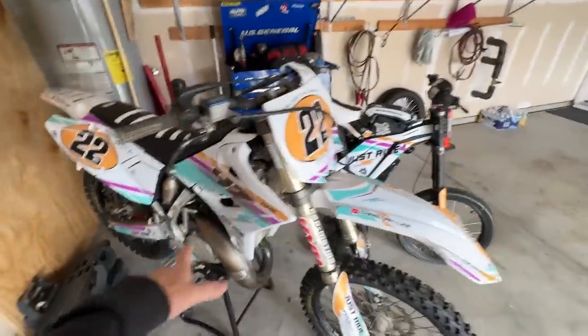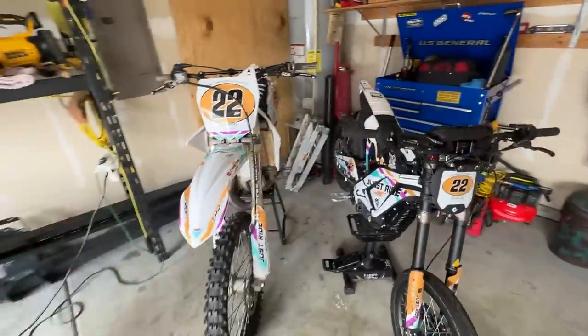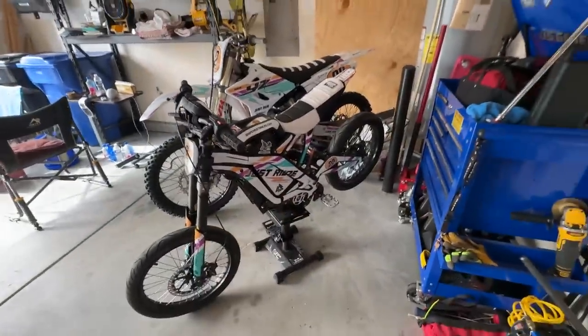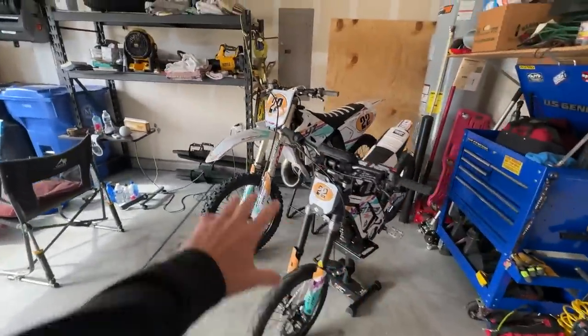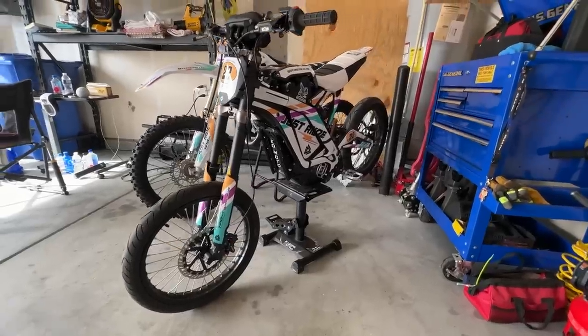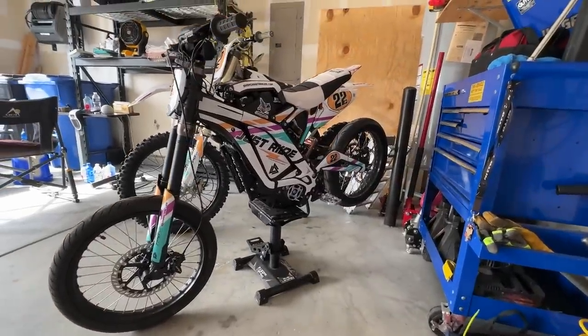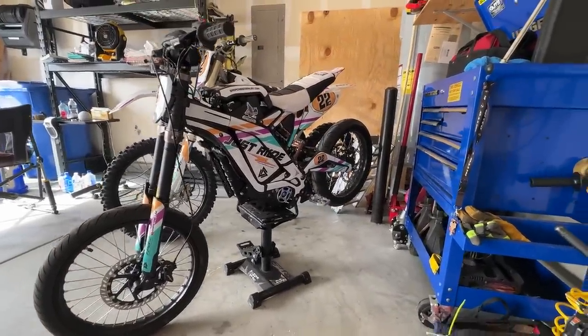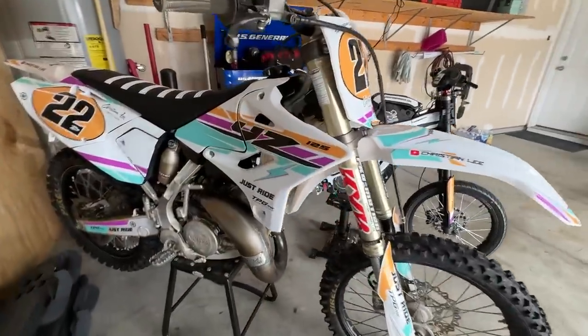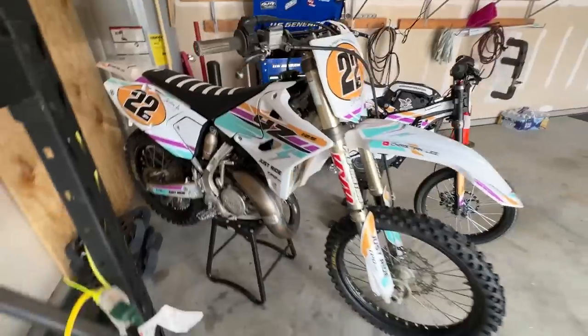Honestly, guys, comment down below right now. Which one do you like better? Take a good look. They're both sexy. Literally have the best of both worlds going. Supermoto, moto. Which one do you like better? You guys like the look of the Supermoto Surron? 60 volts, soon to be 72. Or do you like the YZ125? This thing has come out insane, guys. Look at that. Oh my gosh.